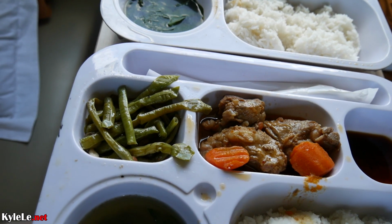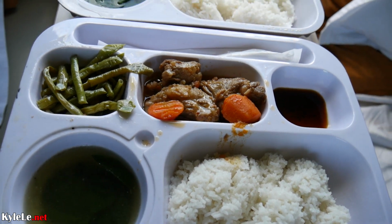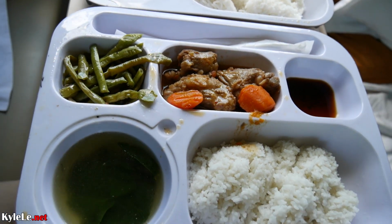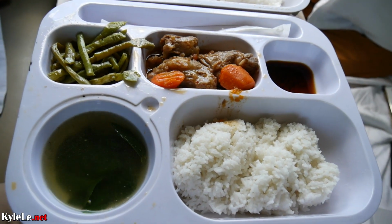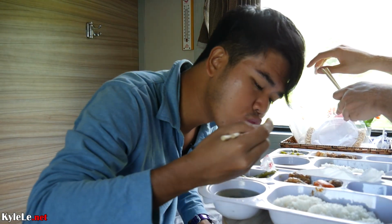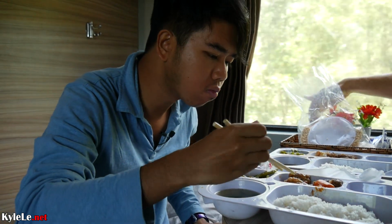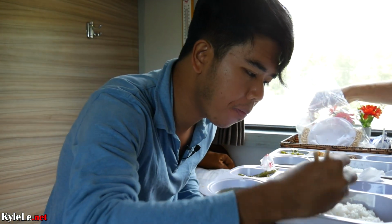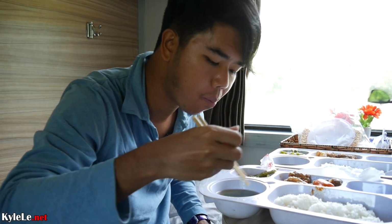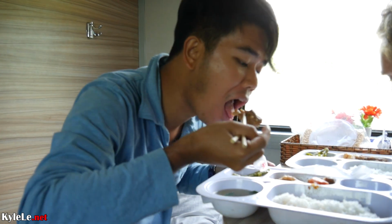And here's a lunch served on the train for your pleasure. You have a few options. We got the pork ribs. Also has a soup, beans. Actually, it looks great. I can't wait to dig in. That's actually a lot of pork for 35,000 dong.